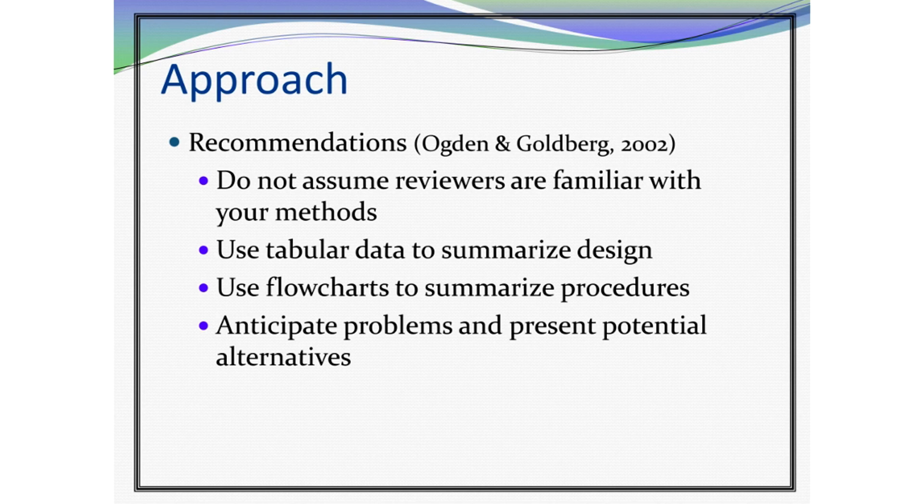You need to use tabular data to summarize the design, use flowcharts to summarize procedures, anticipate problems, and present potential alternatives. If you anticipate a problem and present an alternative, and some people use a section for this, potential problems and possible alternatives, I love to see those sections because it makes you look sophisticated about your grant. If I think up a potential problem that you didn't think up and give me an alternative for, now it's a weakness.